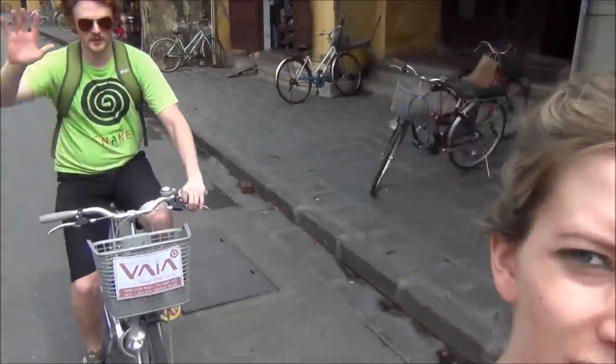Here we are, just biking through the streets of Hoi An. Hello! So here we have our little ticket for sightseeing around Hoi An.